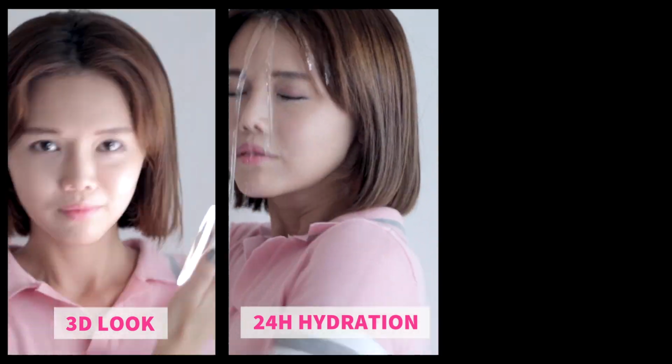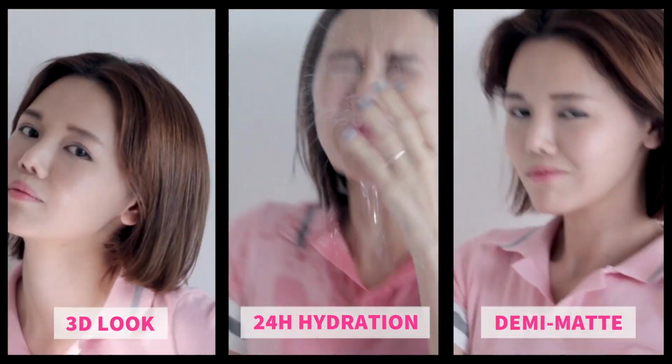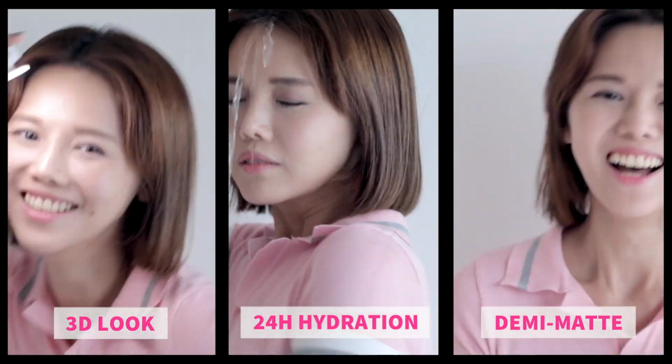So why do I say demi matte? What is demi matte? Demi matte is like matte, but not matte matte. It's not flat, it still gives you a three-dimensional makeup look. So it still catches light. It's good for people who don't like too matte and flat. It is also very hydrating to your skin and gives up to 24 hours of hydration while giving you a nice, flawless demi-matte coverage.